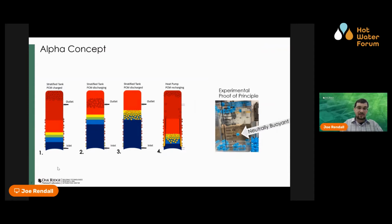Thirdly, the stratified tank would at some point discharge all of the PCM, and it was designed to float then below the level of the outlet or the hot water that we desire. And then finally, the 4th stage, the PCM is recharged and floats again to the top. On the right-hand side, you can see one example of a neutrally buoyant PCM sphere.